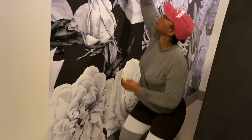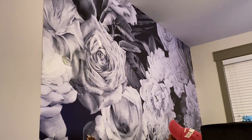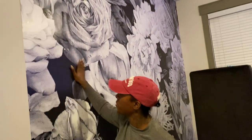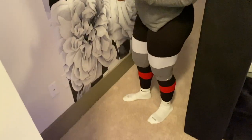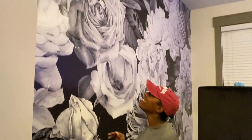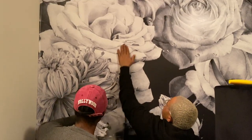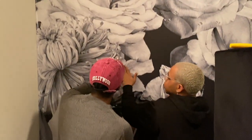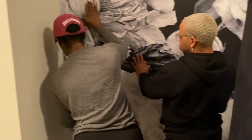Oh wow, that was so clean. Just look at the blending. Look at the rose petals. Look how it just sinks into each other. Look at the thighs. Guys, we're down to the last panel. That looks so good. Met, y'all did that.